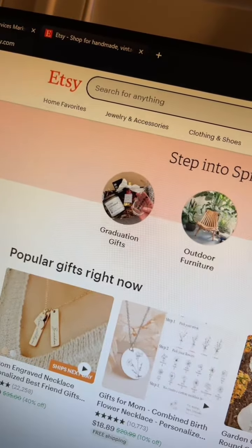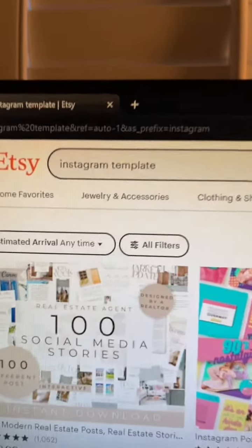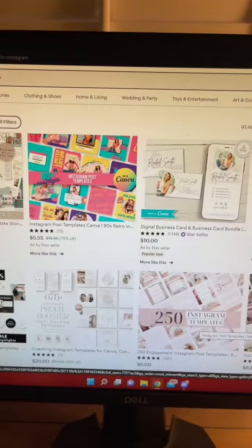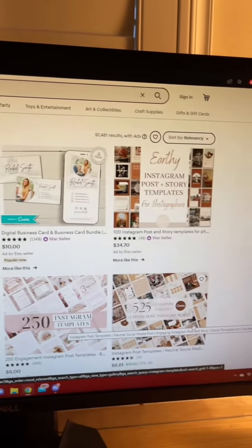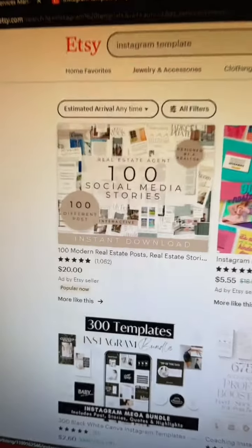Well, I'll show you how you can make $2,500 plus of passive income a week by doing little to nothing online. First, sign up for an account on Etsy. Then type in Instagram template. And you're going to see a bunch of Instagram templates for sale, but we're going to focus on one niche, and that's going to be real estate.